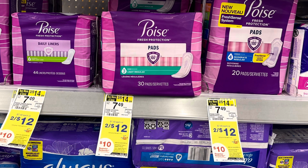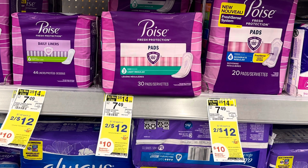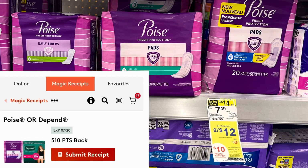That's going to total me $30 exactly. I do have a $3 digital coupon, so I'm going to pay $27, but then I'm going to get back a $10 register reward. I'll submit to ShopMeum for $3 back on one of the pads, and then to My Points for $3.06 back on one of the pads.